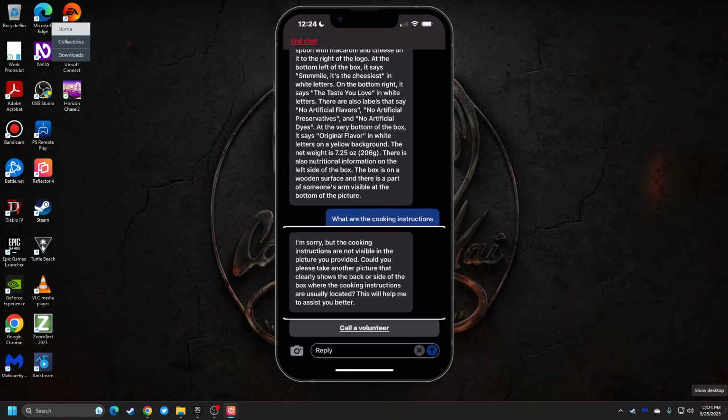Be My AI: Okay. I'm sorry, but the cooking instructions are not visible in the picture you provided. Could you please take another picture that clearly shows the back or side of the box where the cooking instructions are usually located? This will help me to assist you better. Okay, let's take another picture.